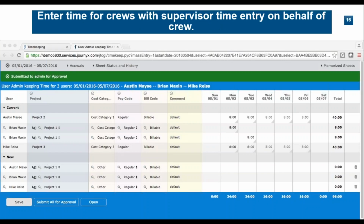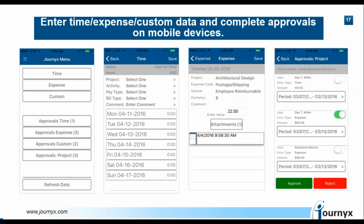This is a view of our crew-based or supervisor-based entry screen, where one manager or supervisor can fill out the timesheets for their crew or their staff all in one user interface without having to open a bunch of different timesheets. This is also some screenshots of our mobile interface. So again, you can track your time and your expenses and do your approvals all through a mobile interface.